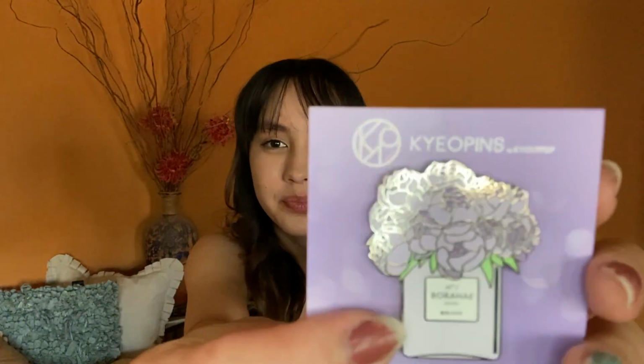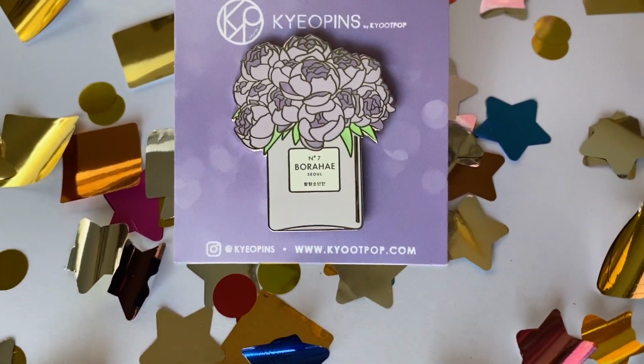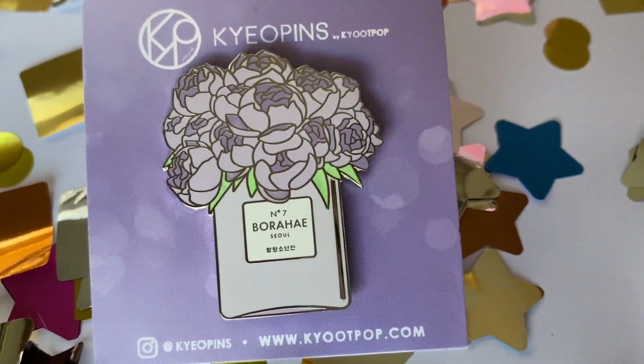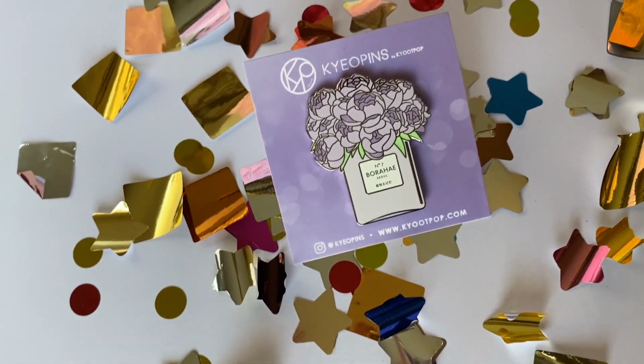So here we have the first pin. I'm sorry about the glare, but it is a Borahae based and inspired pin. We have purple peonies, which are actually my favorite flower, so I was super excited about that. And then we have where it says number 7 Borahae Soul and then BTS, so that is kind of like a little Chanel take with the bottle. I just thought it was super adorable, super fun, and I love it so much, guys.